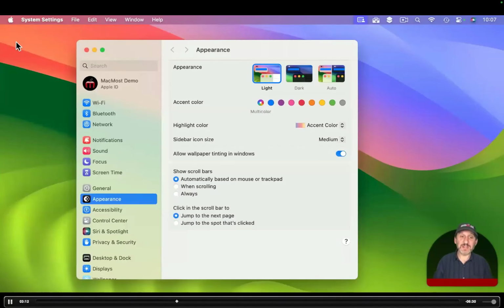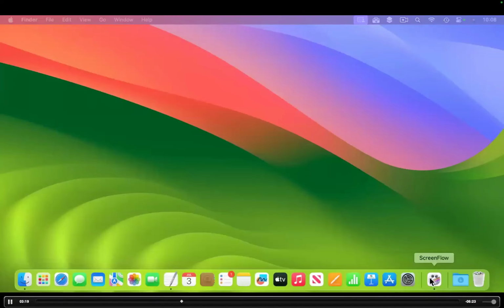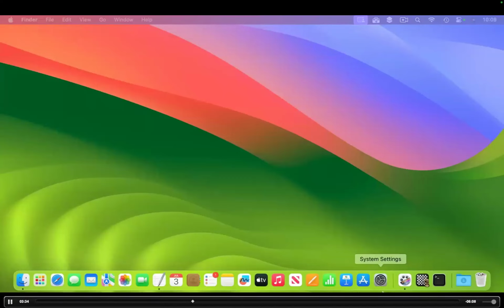If you go to System Settings and then go to Desktop and Dock, there's Show Suggested and Recent Apps in the dock. So now you're going to see this section here between the left section and the right section. You can see the two lines around it that will show any apps that you have opened that are not normally in the dock, up to 3 apps that you've recently used. So I launched and quit Chess and Terminal, and you can see now those items are here listed in this special section because they're recently used apps that aren't normally in the dock.